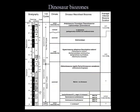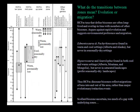So this is just the summary of that last diagram. Here are our 3 biozones. I've also included dinosaur park information and scholared information up here. But we're just going to concentrate on the 3 biozones. So what do the transitions to these biozones mean? Are these evolutionary changes, or do they simply represent animals migrating in and out of the area?